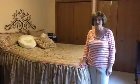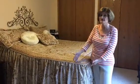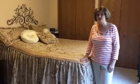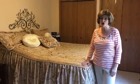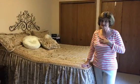Hi guys, Cece here. Do you have an extra thick mattress and it's hard to find a bedspread that will go all the way to the floor? Well, I sure did have a hard time with that. I researched online and I found a company called Touch of Class, and all their bedspreads come extra long, but it wasn't long enough for my mattress still.